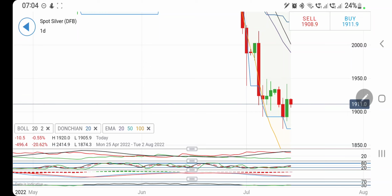On the downside, if it breaks below 1895, go short. Don't keep your shorts open once it is below 1895. Below 1895, we may see another drop. First support at 1890, second at 1885, third at 1880, and then 1870, 60 and 1840 levels will come into picture. So be watchful of that.